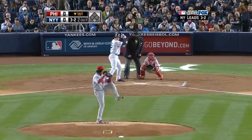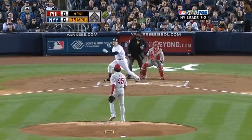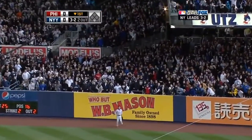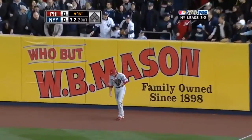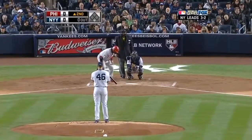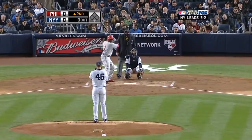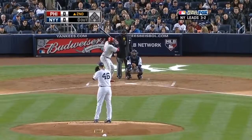Pedro deals. High fly ball to right field. And it is caught by Jayson Werth to end the inning. Teixeira just missed that one, putting it at warning track power and just missing, getting the edge of the bat. Could have been a home run for the Yankees.